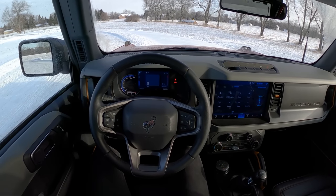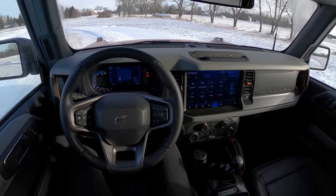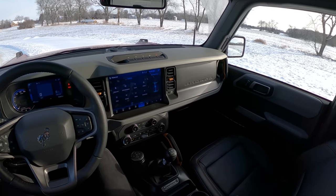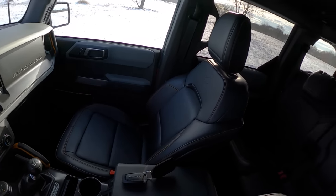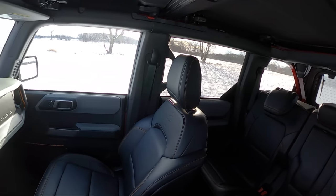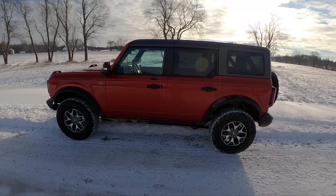Hey guys, today we're back in a Ford Bronco. This is a Badlands Advanced four-door manual. Kind of my ideally spec'd Bronco. A little bit of luxury, a little bit of off-road capability. We're on the 33-inch BFG KO2 tires. Let's walk you around this real quick.